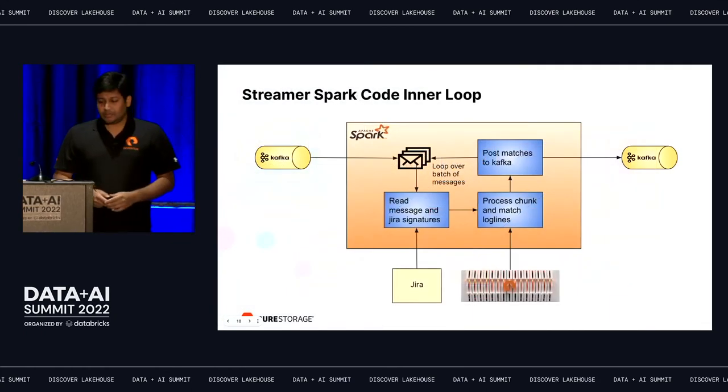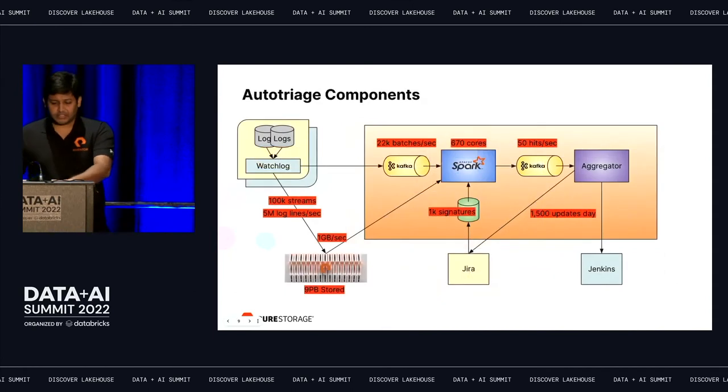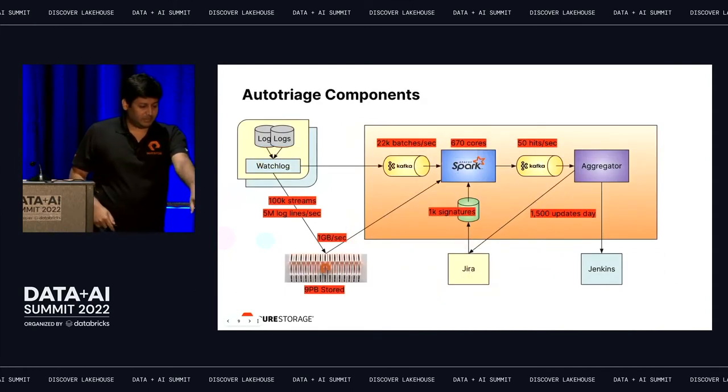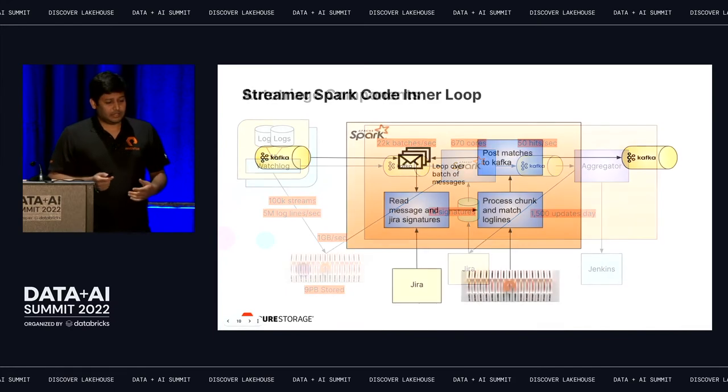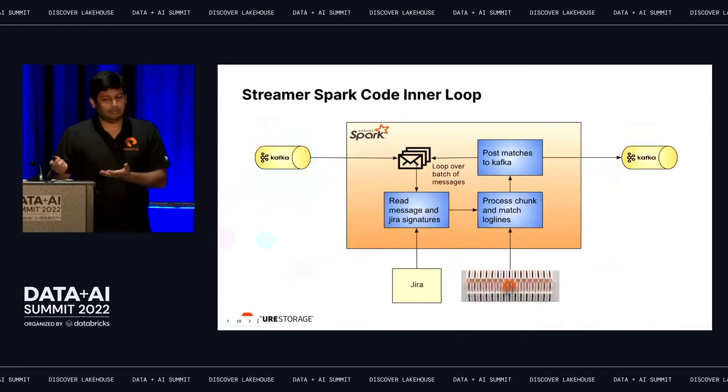Okay. So this architecture diagram has this big piece, right, Spark. It's actually not that big for us. Our aim with Spark was to make it small and easy, make it repeatable, and just add scale. So we don't fail that much.